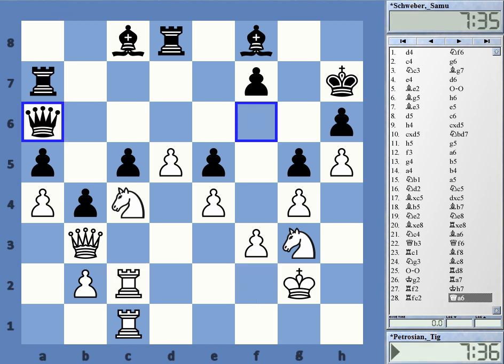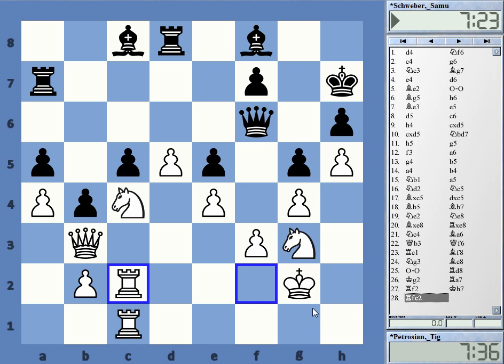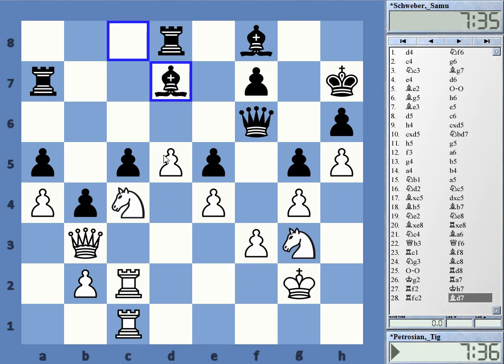Black now went queen a6. This does not look very good as it gives up the e5 pawn. But what exactly should black play? Very, very difficult to imagine how black could defend here. One possible way to continue could be bishop b7, just marking time.